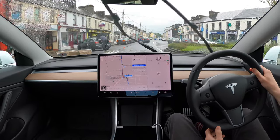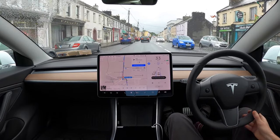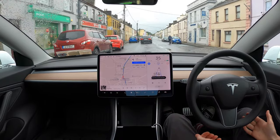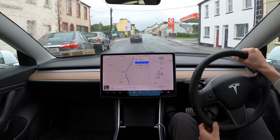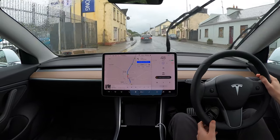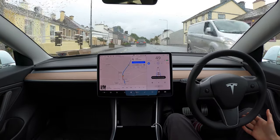And now that we're back onto a straight road again, Autopilot is able to take back control. So you can see there's lots of cars parked on the side of the road, and it goes very close to them. Particularly this one here, I might take back control because it was poking out a little more than it should have. But now I've put Autopilot back in control again.